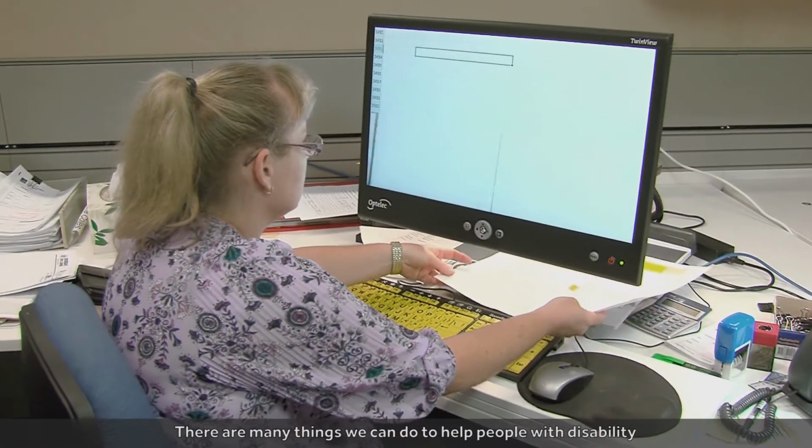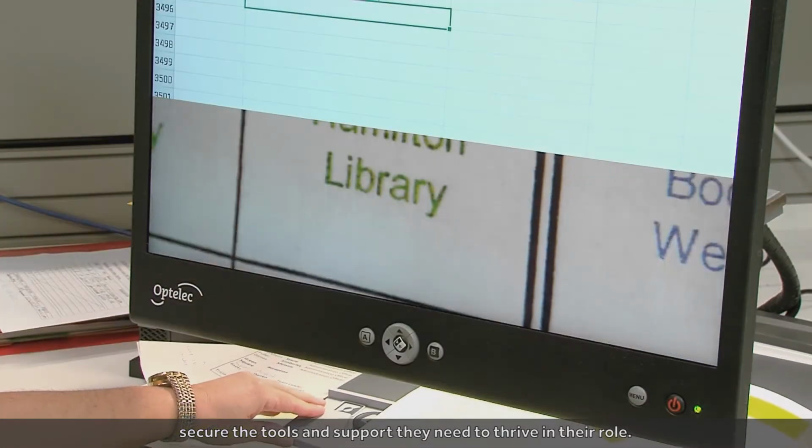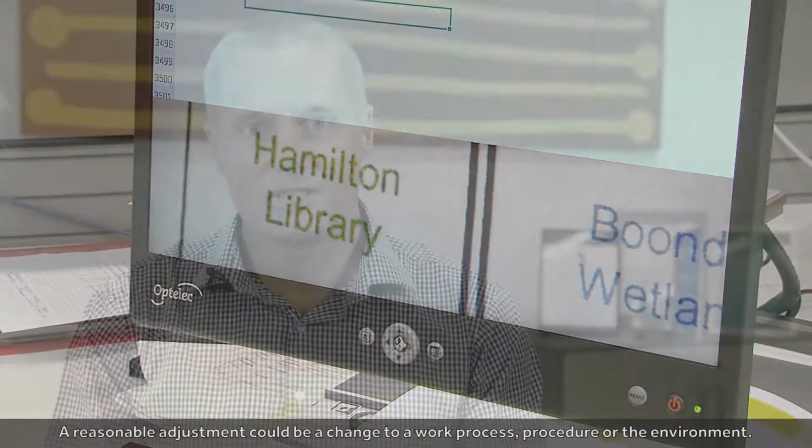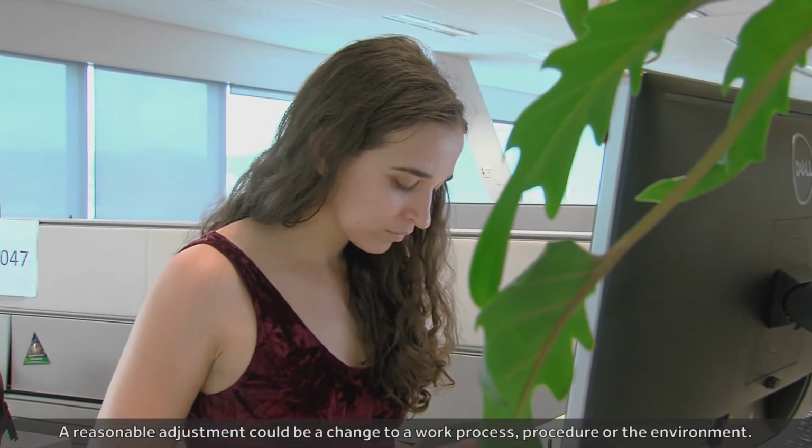There are many things we can do to help people with disability secure the tools and support they need to thrive in their role. A reasonable adjustment could be a change to a work process, procedure or the environment.